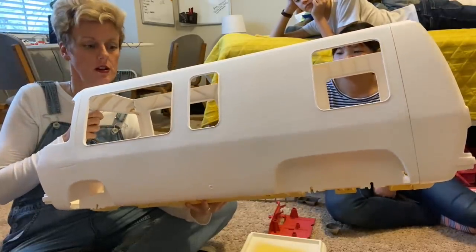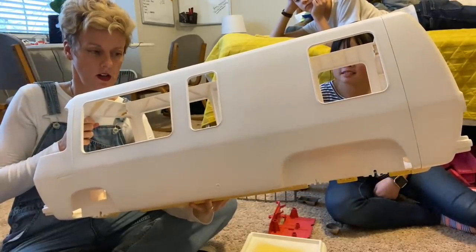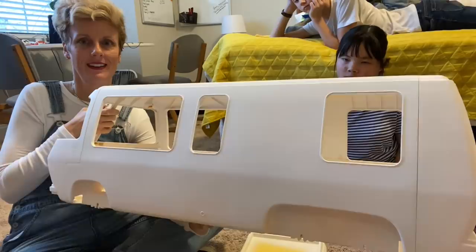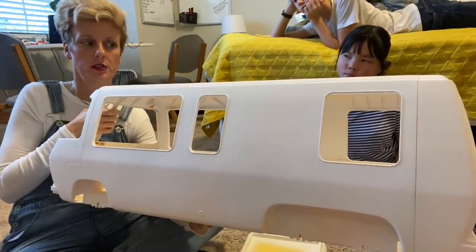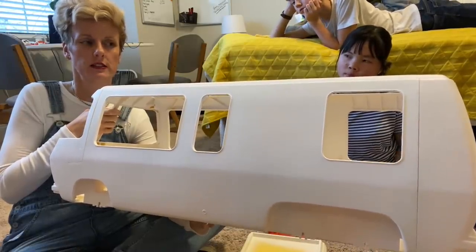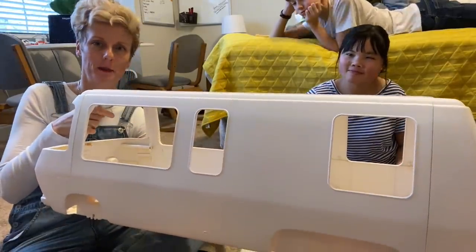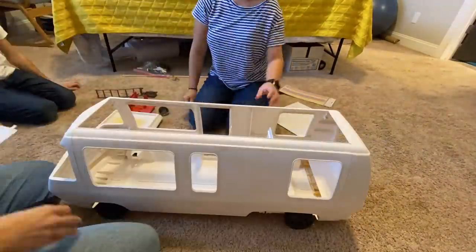Okay, so the painting is done and dry, and now we're gonna start putting all the components back together. We're going to see what we need to make as far as pillows or blankets or curtains or anything. We will then start applying. We got some stickers to go on the inside and on the outside. And yeah, we're gonna see it come together now.